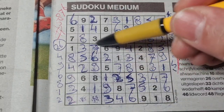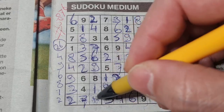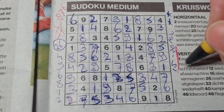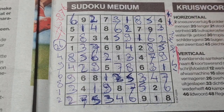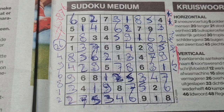7 and a 5. We have a 7 in the third column, no 7 there. 7 should be here, and a 5 goes there. Finished in 15 minutes. Told you, need 15 to 20 minutes to solve a 2-star puzzle. And we solved it again, and I like this one, yes, I really do think so.